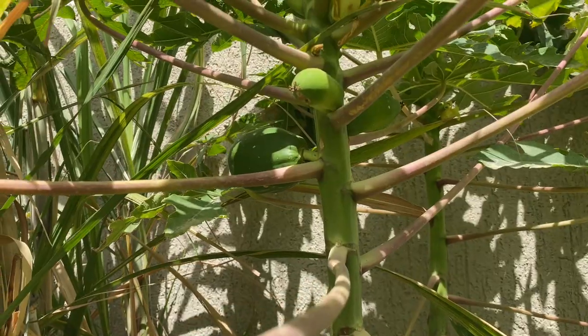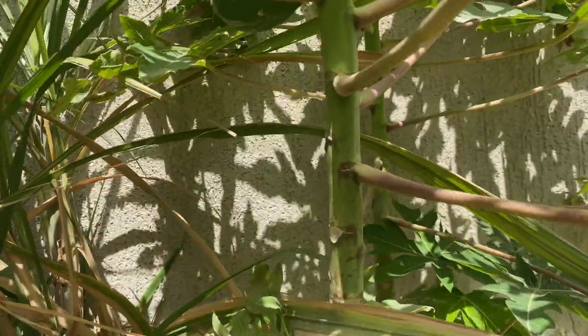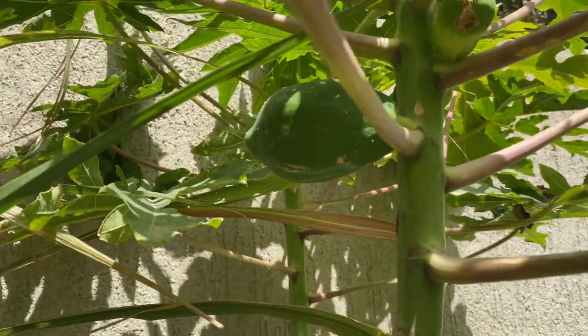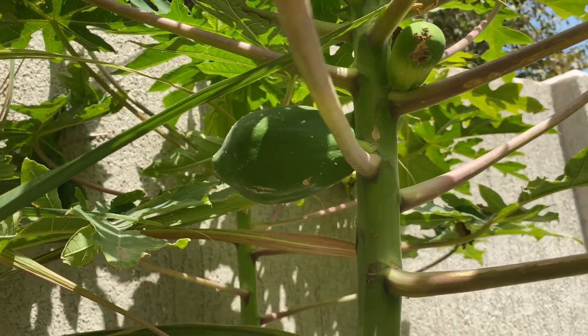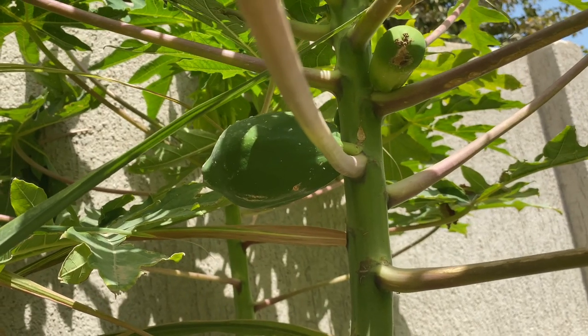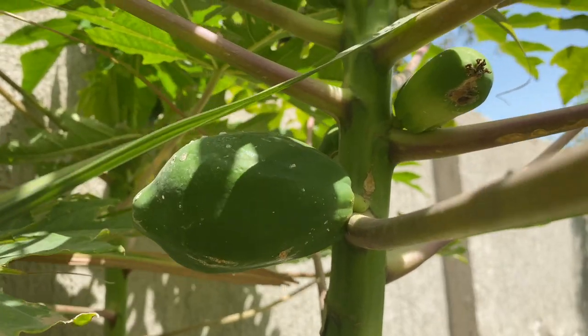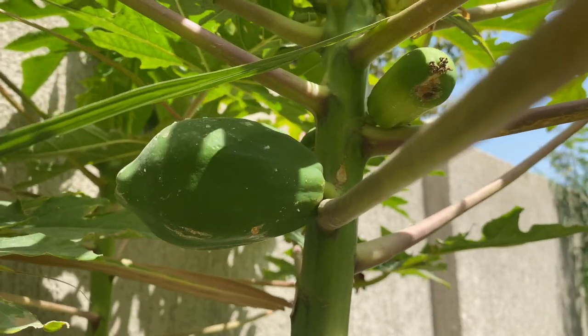And here, this is the most important plant, can you guess? Tell your answer in 3, 2, 1. It's a papaya. This too is the tastiest. My family is waiting eagerly to eat it.